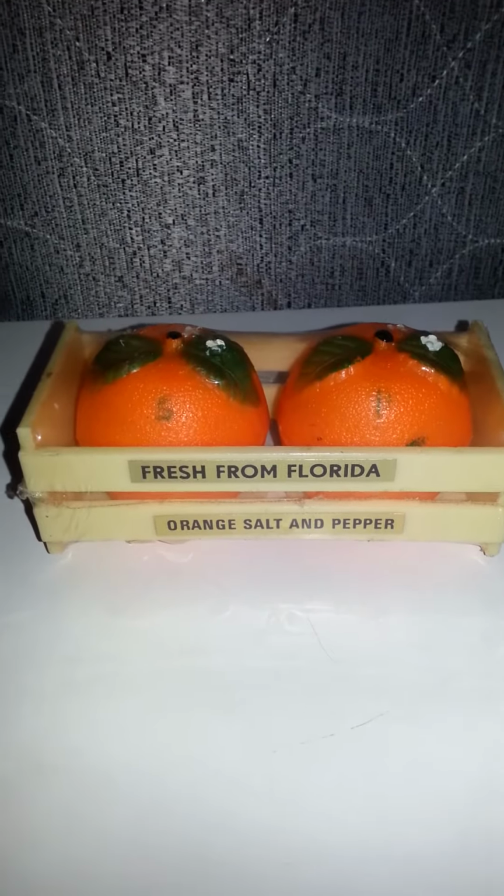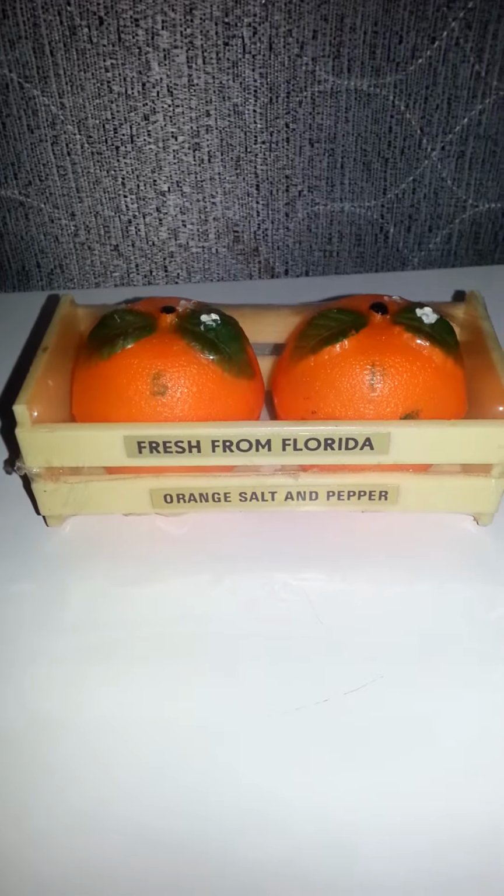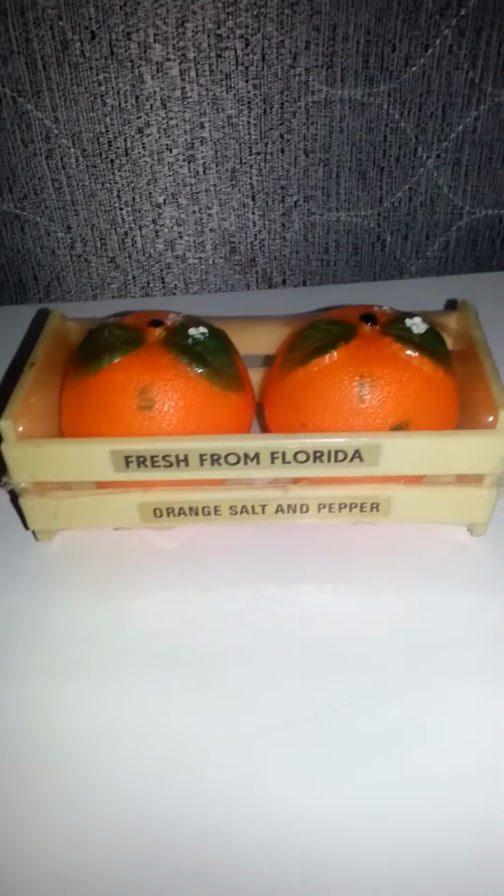For those of you who like vintage Florida memorabilia, these might just be for you. I paid about $2 for these, and I'll probably be putting them online for $5 and see where I go from there with them.